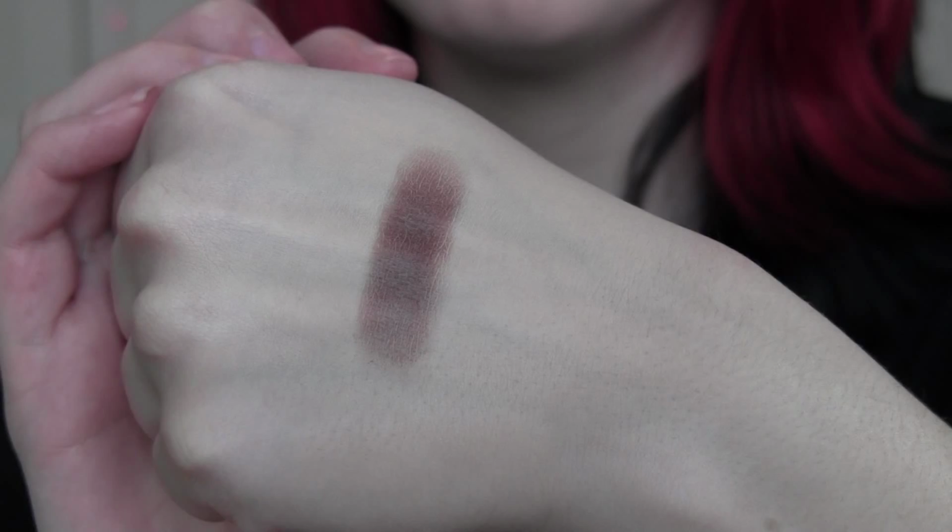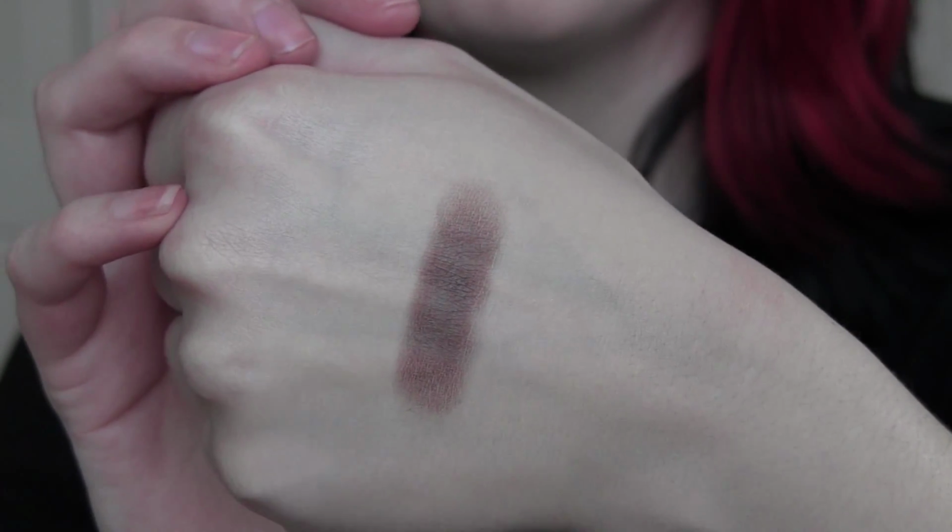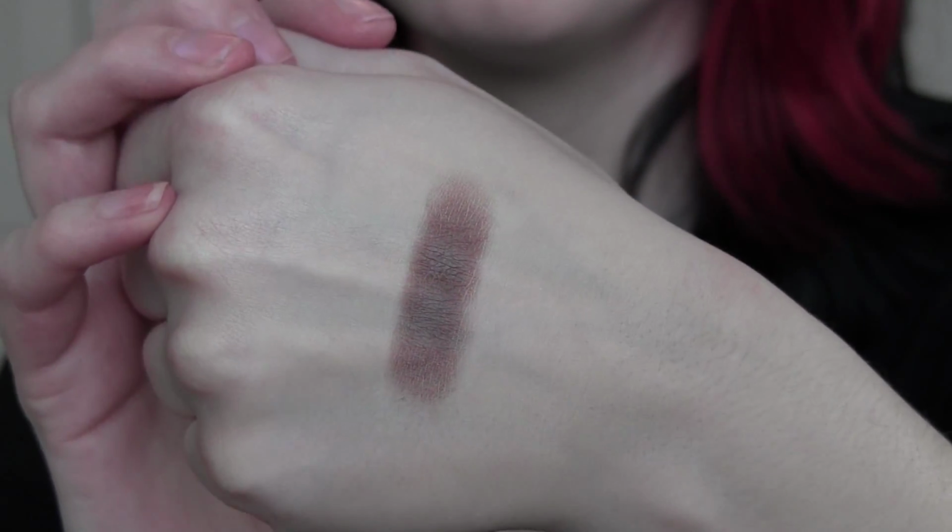Again, very, very warm, but not quite as warm as Brown Script. You can see here's Brown Script. This is still very, very warm, but that red tone is more muted in it. And this just, again, creates the most beautiful smoky eye. If you put it all over the lid, it creates gorgeous definition in the crease. I will literally use all these shades that I've showed you so far through the crease. I like to layer, like I said, but once again, just a beautiful, warm, rich brown shade.